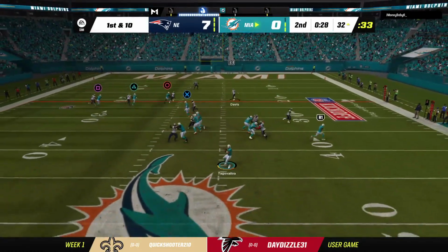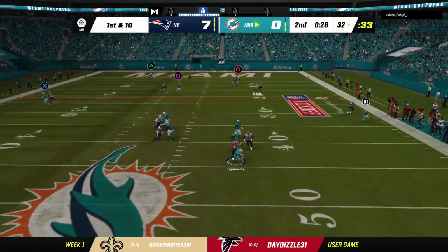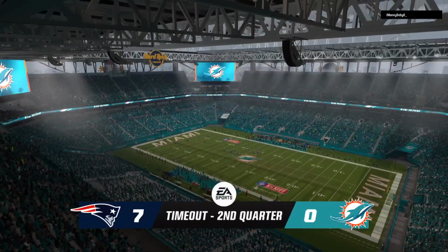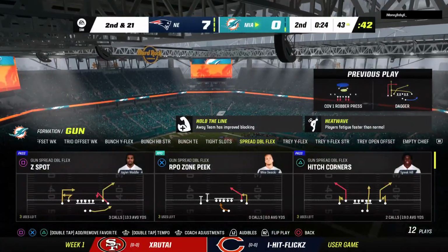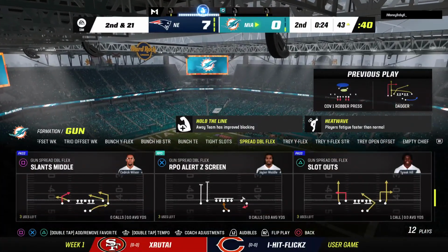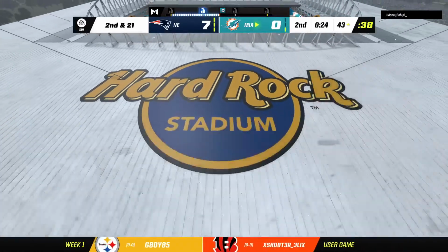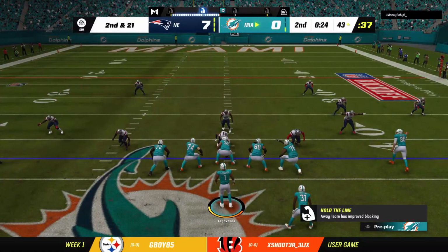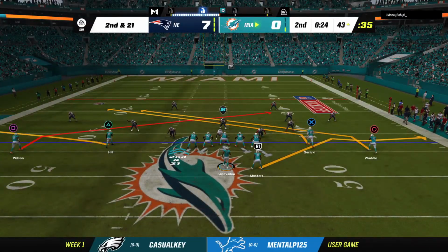Tua sets up to pass it, and he can't find anywhere to go with it, and he goes down. Now another timeout called for by the offense. So that means they're down to one remaining here as we head toward halftime. Well, they're in some hot water now after that sack.